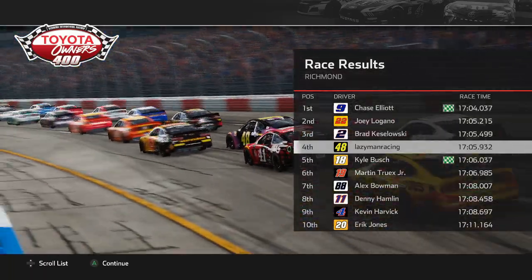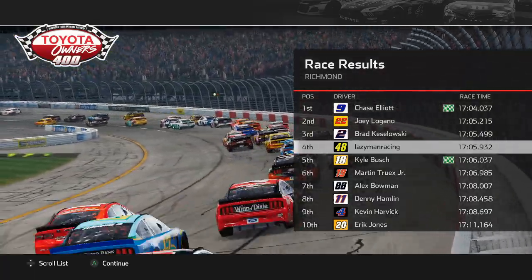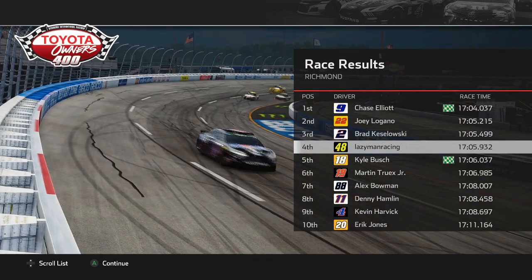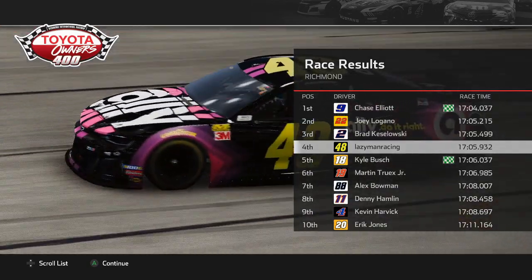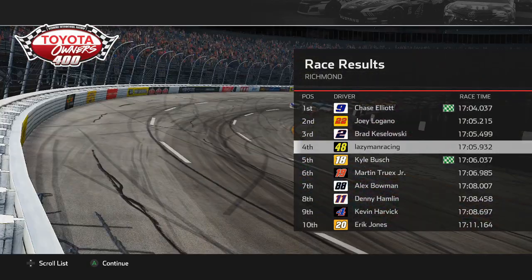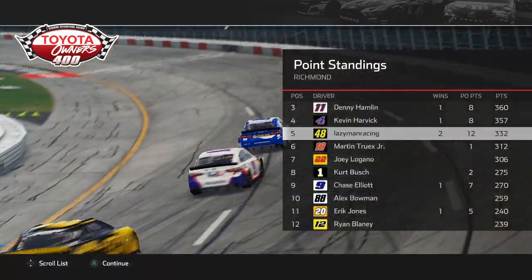So Chase Elliott won 1 stage and has won the race. He was 1.2 seconds ahead of Joey Logano. 3rd, Bastialski. 4th, Lazymanracing myself. 5th, Kyle Busch, who won. 6th, Martin Truex Jr., who we was having a titanic fight with. 7th, Alex Bowman. 8th, Denny Hamlin. 9th, Kevin Harvick. And 10th, Eric Jones.